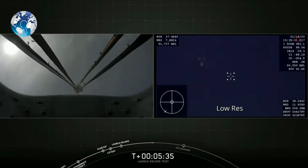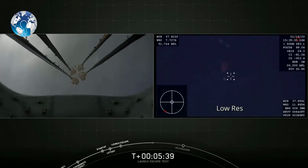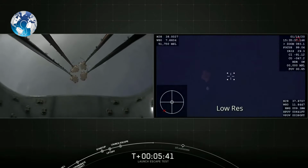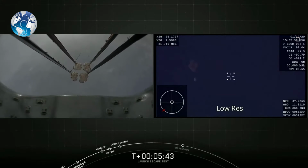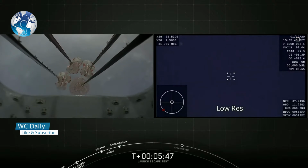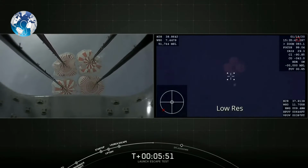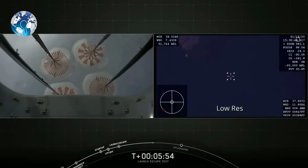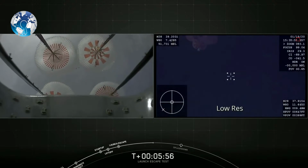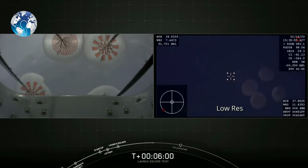And we have the view from a different camera on Dragon showing the 4 main parachutes. Now they are deployed in a reefed condition. That means we're keeping them fairly shut to avoid shocks, and now we're slowly opening up the 4 parachutes. Great views coming off of the Dragon camera on the left, and we can also see the 4 parachutes from the airplane on the right.